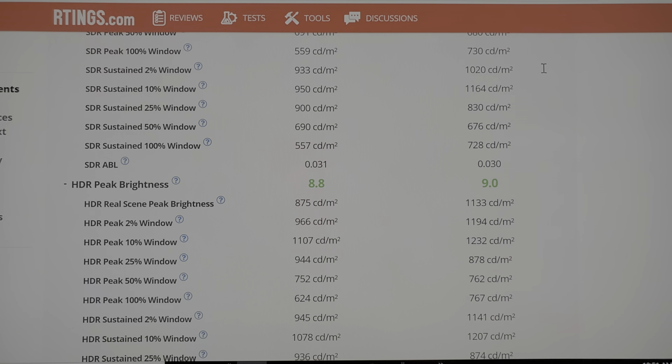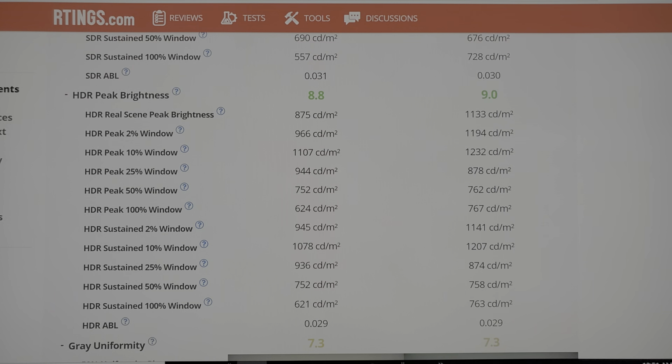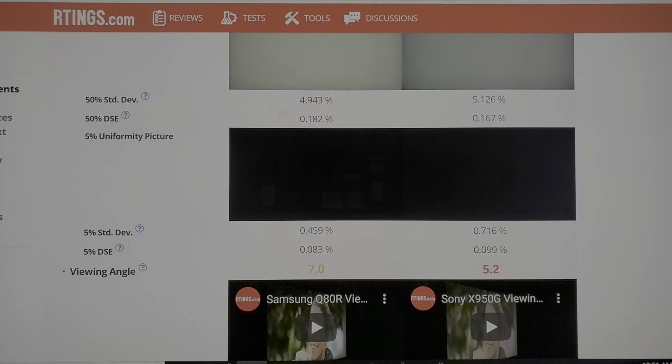Brightness, again, they are close. The Sony is brighter in some of the categories, primarily in real scene brightness. To me, that HDR is a pretty big jump, though the Samsung may appear, again, more vibrant due to better local dimming, a little bit higher contrast ratio, and their vibrancy and just the way their picture looks. Gray uniformity is pretty much the same.